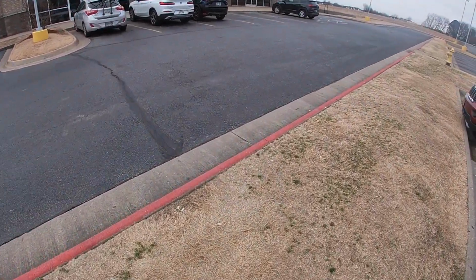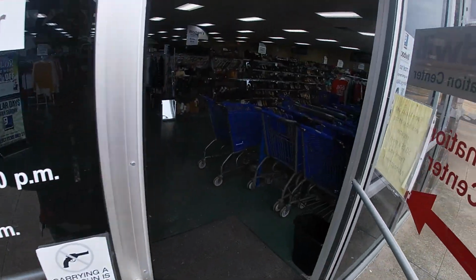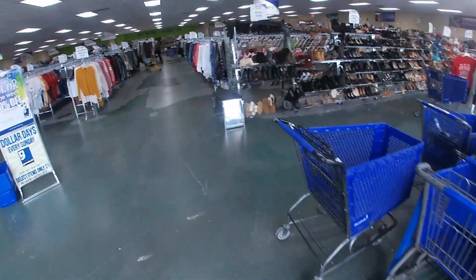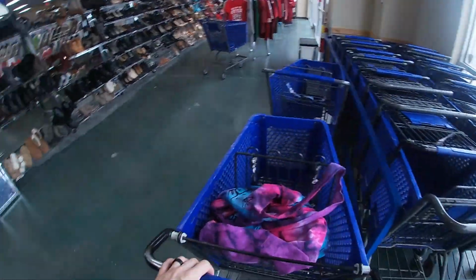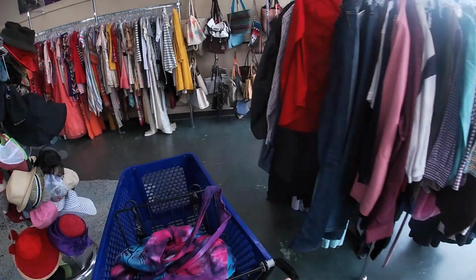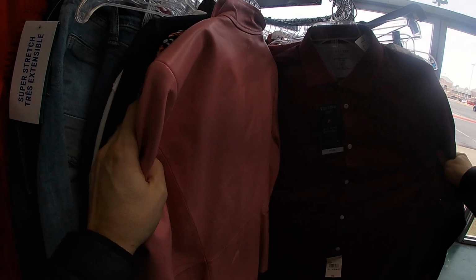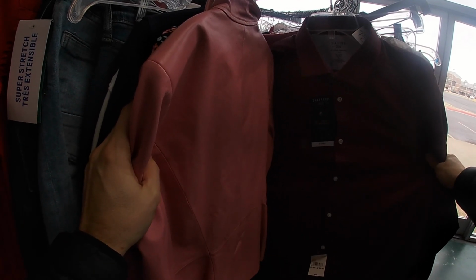All right, let's go on to store number 2. I love this Goodwill. It's one of my favorites in the area. Camera's a little dark on this, I'm sorry, but here's a shirt that's Stafford with tags.